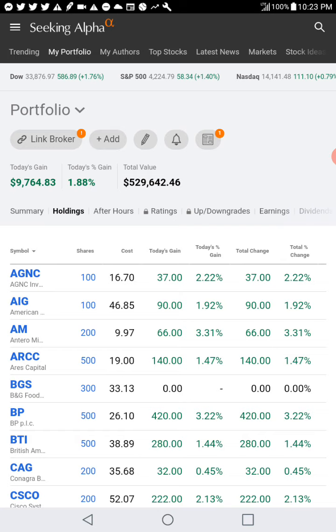But real quick here, let's go over this. Some of these I'm going to roll out of eventually, when the time is available to do so. Basically, the gains are so high on them that I'm trying to avoid those capital gains. Like AIG, I think I bought it in the 30 range, something like that.